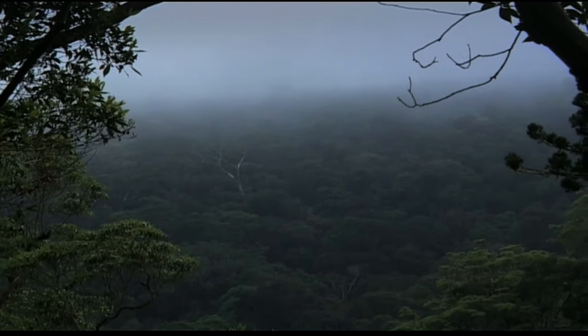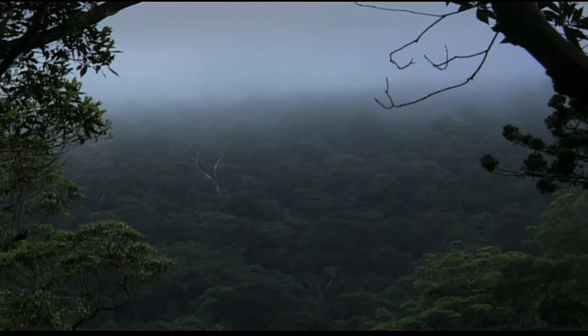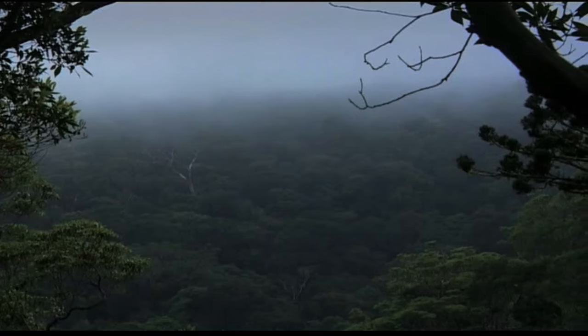as the cool air blows in off the ocean. Humidity builds over the forest. The air is heavy with condensation, culminating in the spectacular and frequent downpours that give these magnificent regions their name, rainforests.